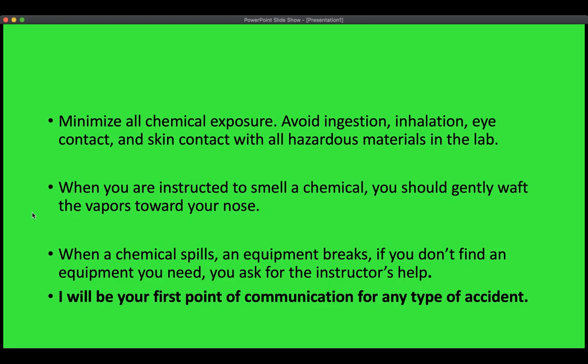Minimize all chemical exposure. Please don't ingest, don't drink, don't eat the chemicals. This is like a first grade rule. Don't do that. If you spill something on your skin, what happens? You have to expose it to water, wash it with water, and notify me.